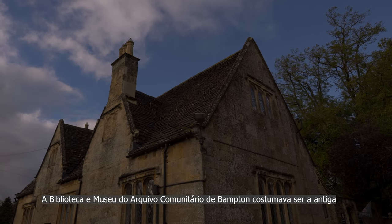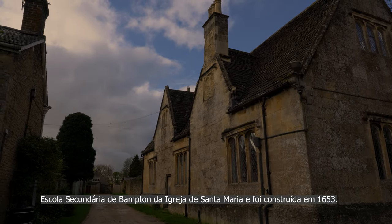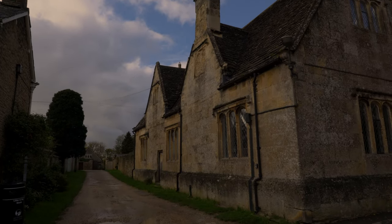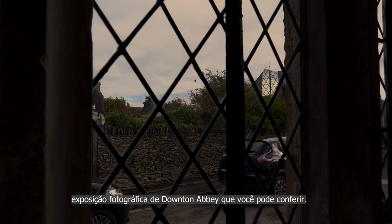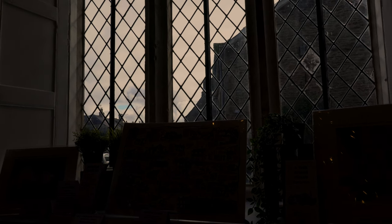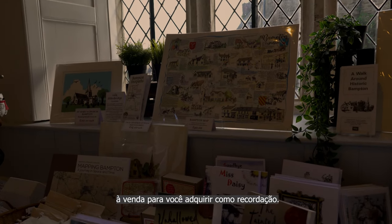Bampton Community Archive Library and Museum used to be the old Bampton Grammar School of St Mary's Church and was built in 1653. You can visit the inside of the building for free, and there is a small Downton Abbey photo exhibition that you can check out. There are also some Downton Abbey postcards and souvenirs for sale to remember your visit.